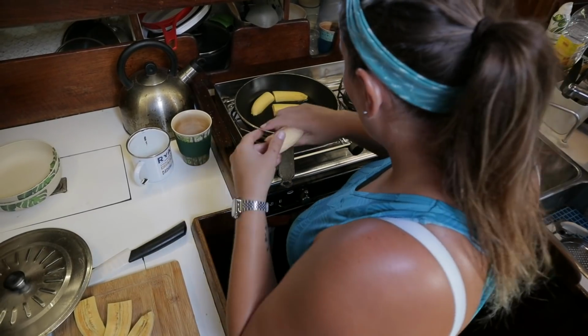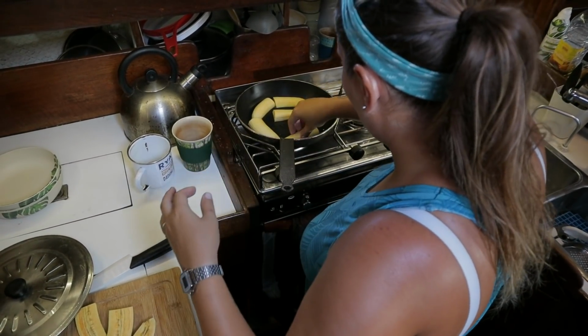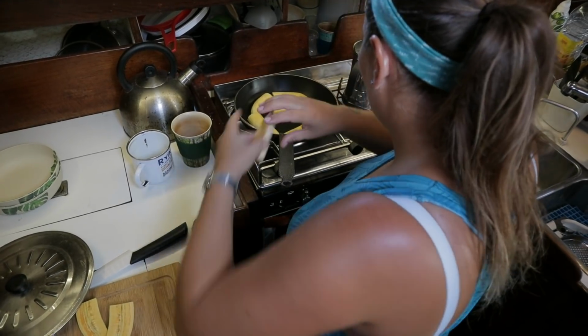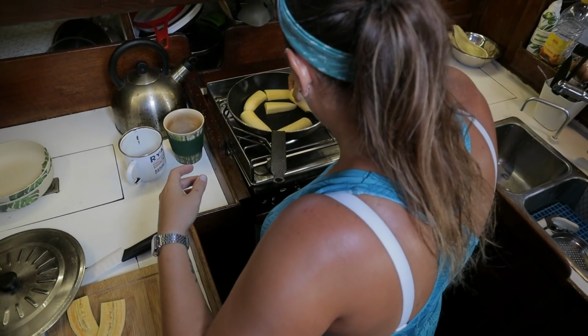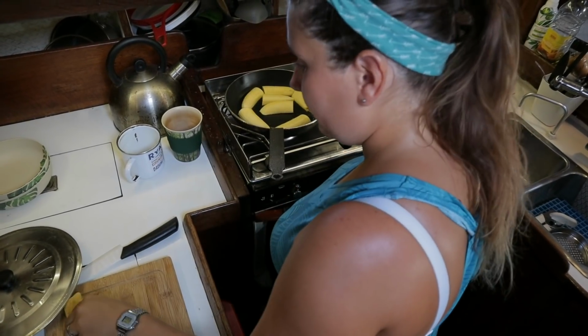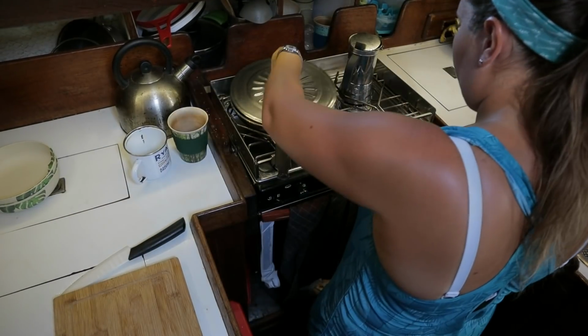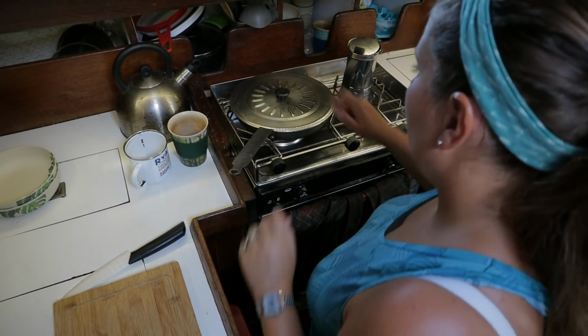You're gonna make a smiley face? I'm not sure how. These plantains. Too many to make a smiley face. Okay, now I just cover them, put them on the lowest setting and wait.